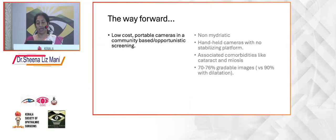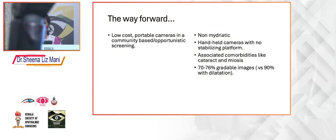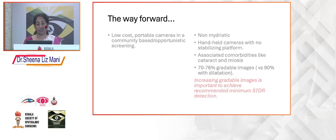So low-cost portable cameras are usually non-mydriatic, and they are handheld with no stabilizing platform. So they can be challenging to get good images. Even if you go with a camera, the images may not be very perfect, or may not be good enough to even grade what stage of retinopathy the patient has. And invariably, these patients are a little elderly, they have comorbidities like a small pupil and a cataract. We faced that challenge during the Smart India. We were not getting good images to even grade. And as the literature suggests, gradable images in a non-mydriatic camera are only 70 to 75% versus a dilated image. So increasing the gradable images is imperative to detect STDR.